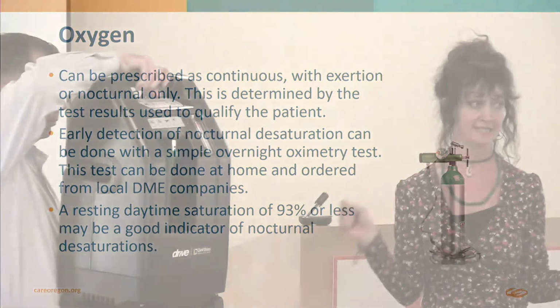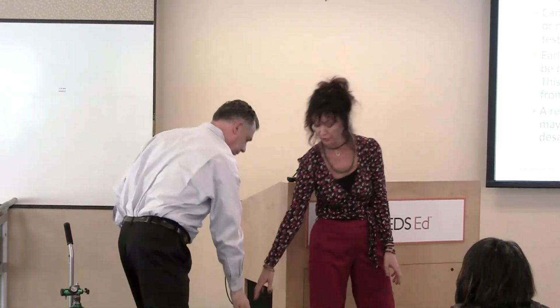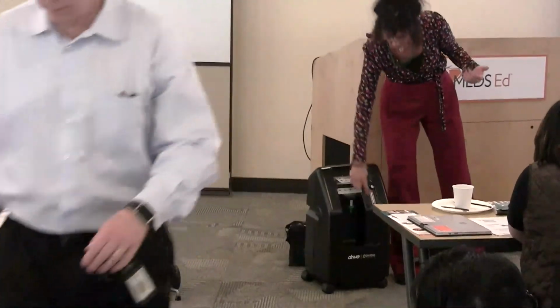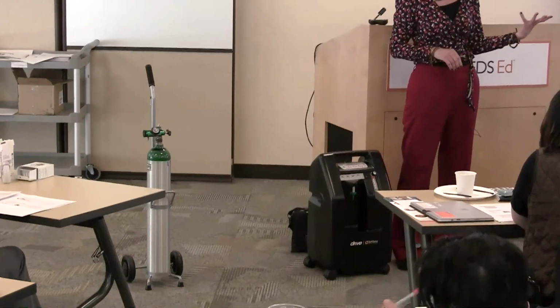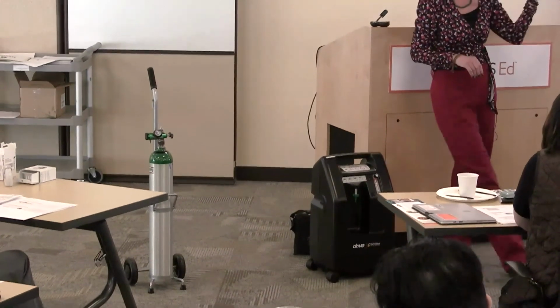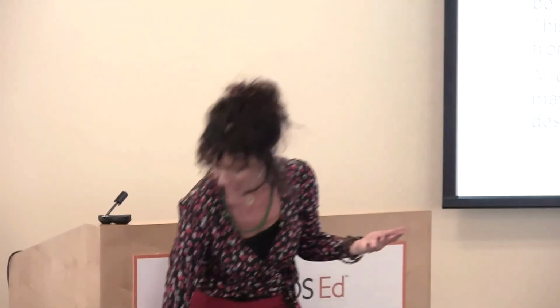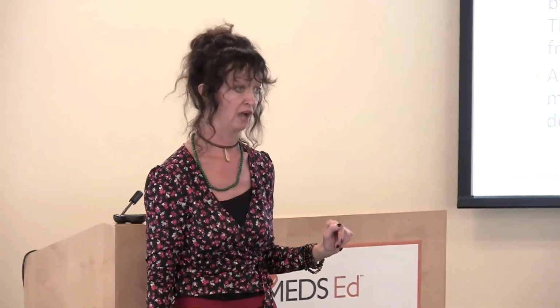In the hospital or in a tank, you're getting 100% oxygen. With this, it's going to be less purity because it's using the room air to make the oxygen, and the higher the liter flow, the less purity. So if you have a patient on 2 liters per minute, they're going to get a lot closer to that higher percentage, versus a patient that's maxing this out at 5 liters per minute, who is going to get less. So keep in mind, 5 liters at home is often not the same as 5 liters in the hospital.